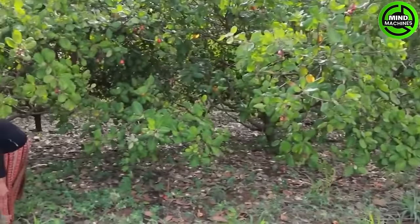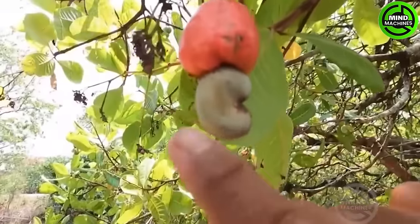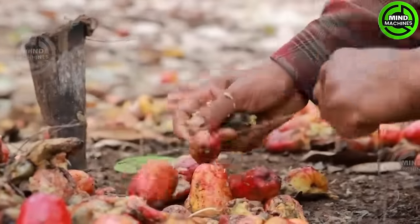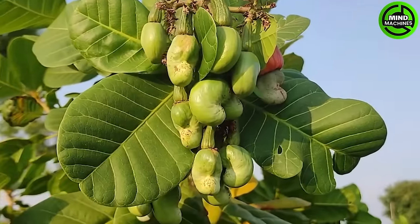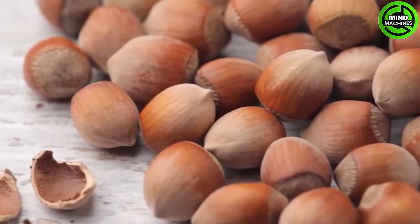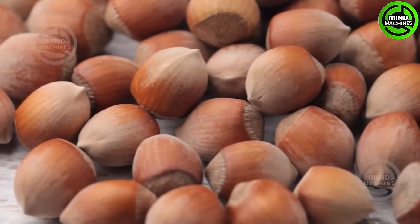As cashew nuts develop, they emerge from the base of a large swollen structure that might be mistaken for a fruit. This structure, known as a cashew apple, is not a true fruit, but rather the enlarged end of the stem located just above the cashew nut.